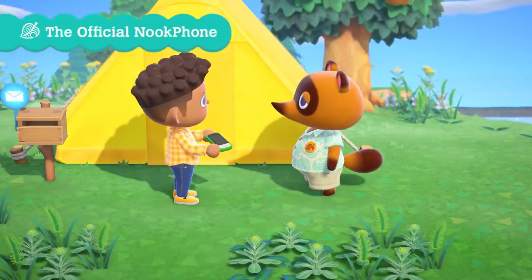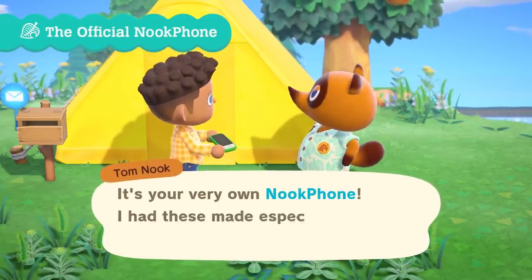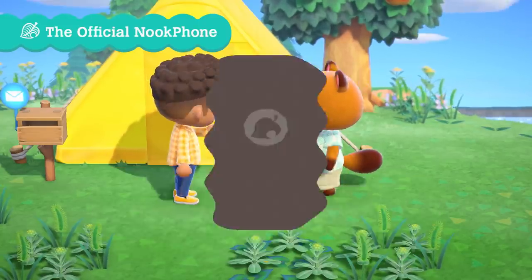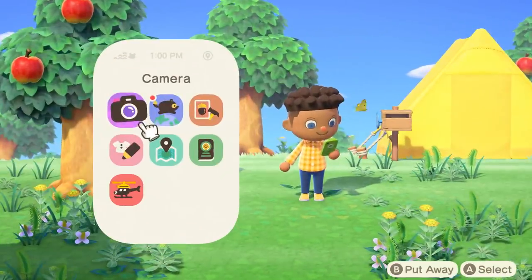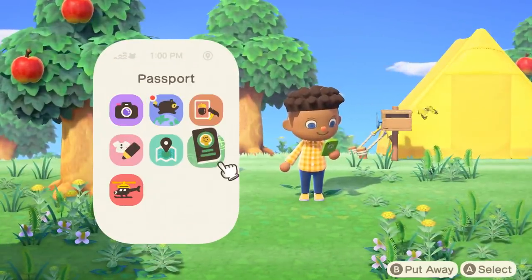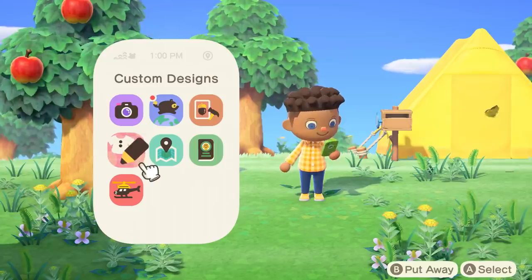Of these, the true standout is your specially built Nook phone. It has the standard apps, like a camera and map. But over time, we will provide new applications to support all your deserted island needs.